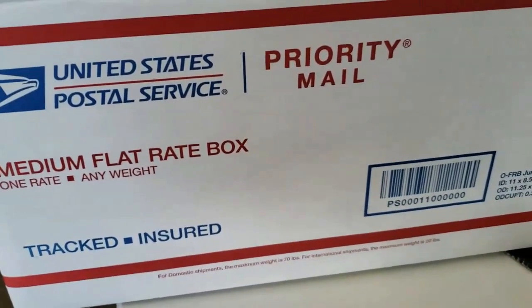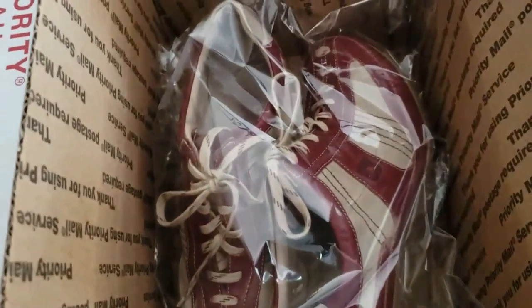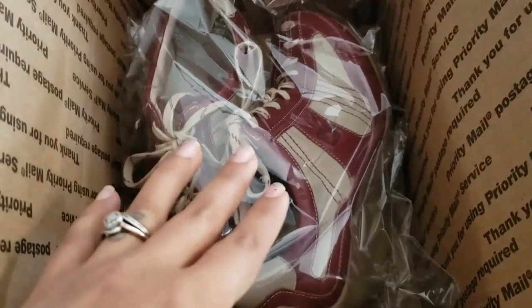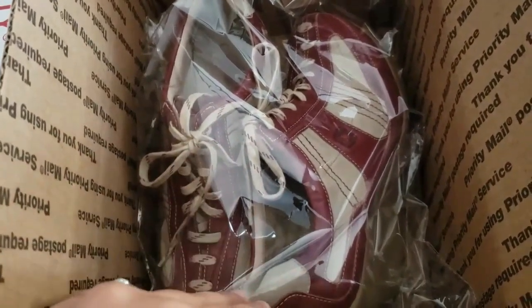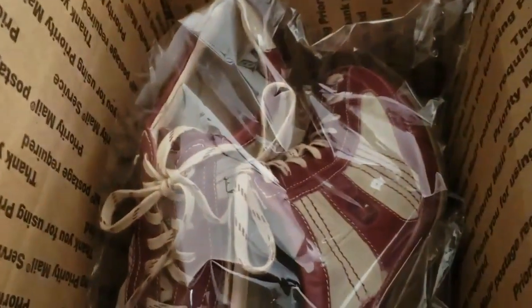The next one is a box, and it is called a medium flat rate box, and here are the dimensions. This medium flat rate box, I use it for shoes, so it can hold just lightweight sneakers like this one, but it can also hold some ankle boots. If I'm shipping multiple jeans at a time, this will work out well too.